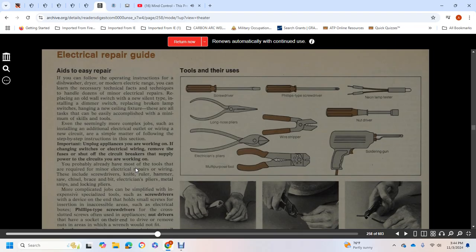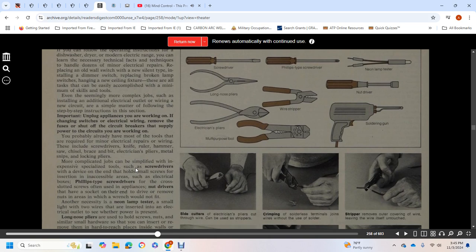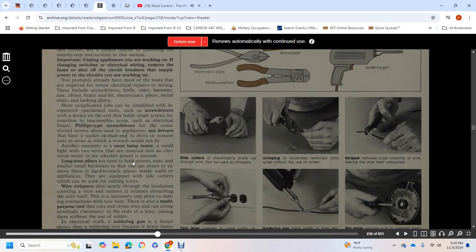Important: unplug appliances before working on them. When changing a switch or electrical wire, remove the fuses or shut off the circuit breaker supplying power to the circuit you are working on. You probably already have most of the tools required for electrical repairs. Wiring tools include a screwdriver, knife, ruler, hammer, saw, chisel, brace and bit, electrical pliers, pipe, metal snips, and locking pliers.